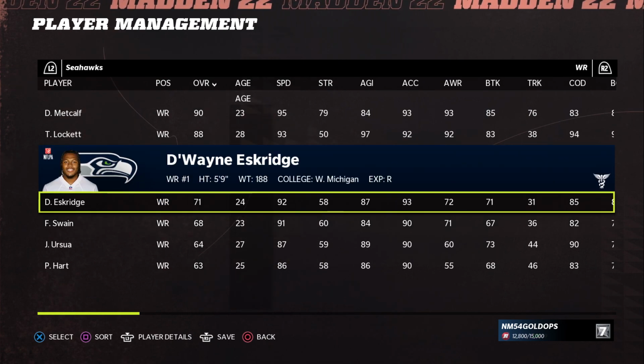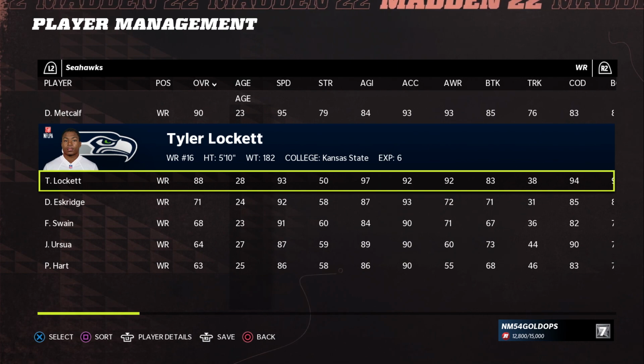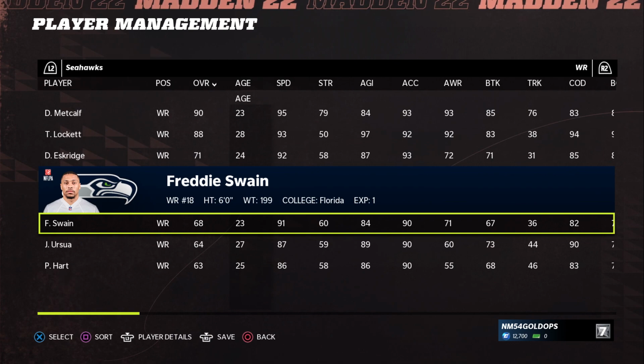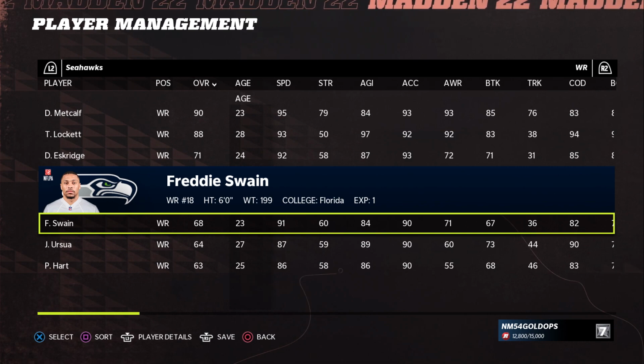He might cost you depending on what this team is trying to do. I think DK Metcalf, Tyler Lockett probably lock up the first 2 slots. Dwayne Eskridge is injured, so maybe Freddie Swain slots in there. I don't know exactly what's going to happen with franchises in terms of this, but Freddie Swain is a name that you should definitely know at the very least.